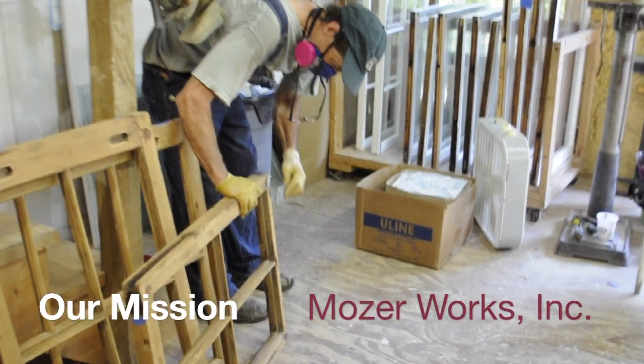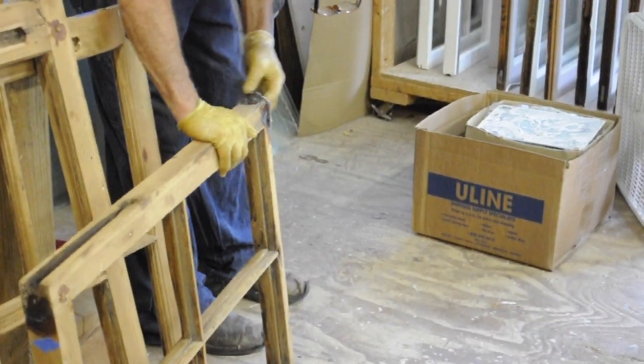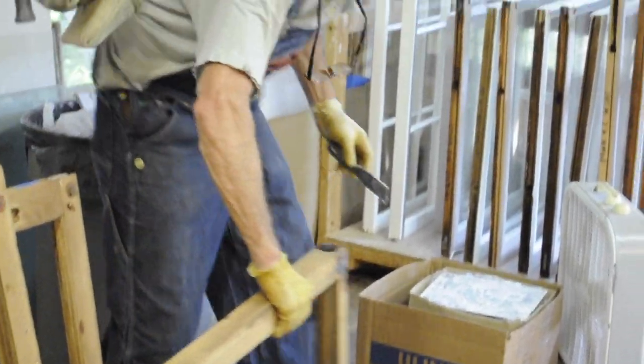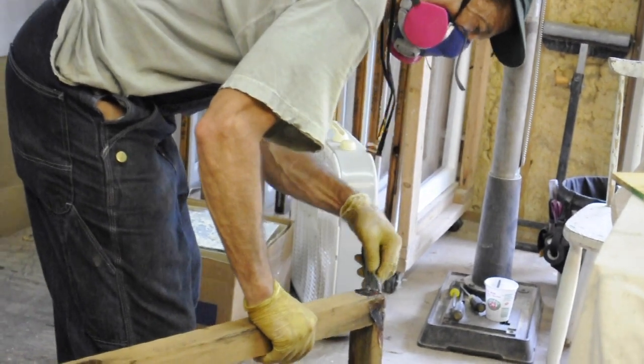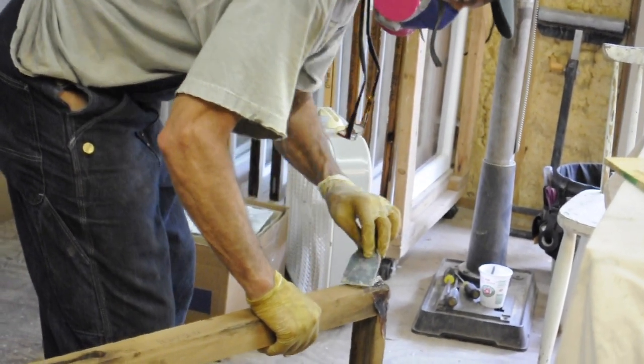We're here to save old windows. If you have old windows that are going to the dump, let us know. We'll salvage those windows for glass and wood parts. Also get in touch if you need help saving an old window. We haven't found one we can't repair, so don't give up. If you need help, please contact us.